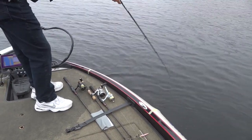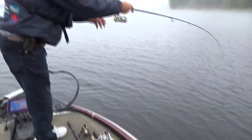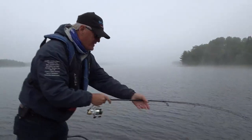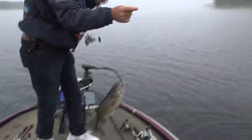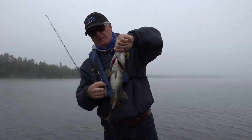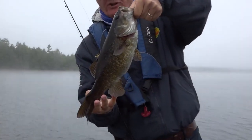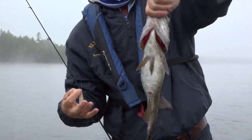You okay? Boys, he doesn't want to come in yet. There he is. Oh yeah, that's a solid fish right there. Yeah, that's nice. That's a good fish. Solid fish right there. Look at the belly. These fish probably spawned about a month ago. We're in July right now, but he's definitely feeding up. That's a chubby fish right there.